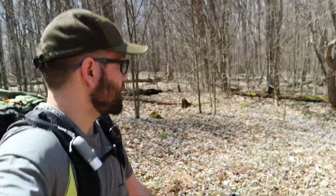Walking through this field of blooming wildflowers up here. Smells really nice, pretty cool. Springtime is definitely here, I love it.